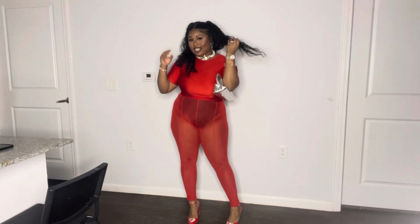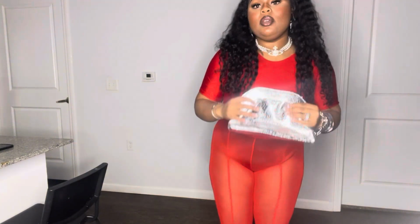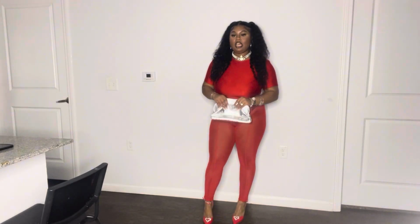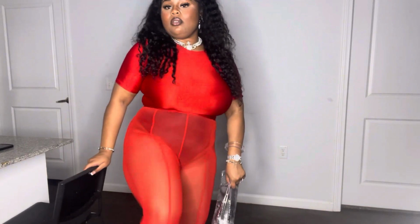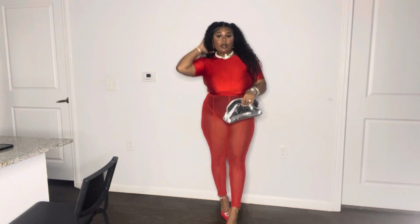All right, y'all, this is the next fit. This fit is really, really cute. This is probably one of my favorite fits so far. So I actually got this fit from a boutique. I got the heels. If you zoom up, I'm gonna show you the heels. These are the heels. They're really, really cute. They're on sale for $5. They're sold out, but they're still cute, so I'm gonna put them on so y'all can see.